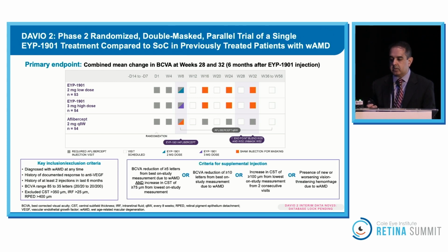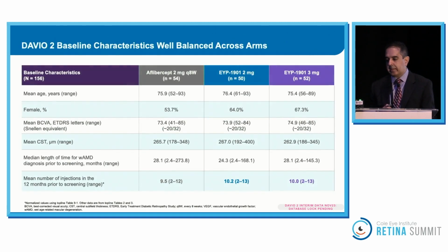And this is the retreatment criteria, which again, you'll see in a lot of the durability studies: you have to have essentially 5 letters of loss of vision from the best vision you had, with a central subfield thickness increase of 75 microns with that visual acuity change, or a 10-letter drop in visual acuity, or a central subfield thickness increase of greater than 100 microns. So a lot of these studies were designed to show some durability effect, albeit, again, if you think about this, and this is a good panel discussion to have, whether these are truly relevant to clinical practice, whether we wait this long for these patients.